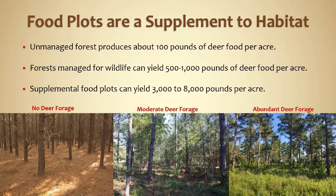To give you some idea, if you really want to look at the numbers of what you can do with food plots and what you can do with forest management designed for wildlife habitat, look at this comparison here. These are very general numbers. There's always exceptions, but in the southeast anyways, if you're in an unmanaged forest, and let me provide context. When I say unmanaged forest, I don't mean unmanaged from a forestry perspective. I mean unmanaged from a wildlife habitat perspective.